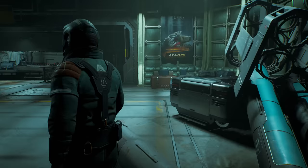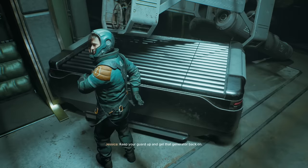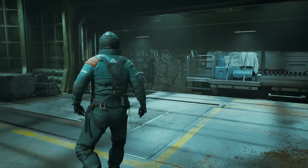I had like a brave moment for a second. I just wanted to do a bit of exploration, but it seems in working order. At least it was. Well, keep your guard up and get that generator back on. Roger. Oh boy. Okay. Just be on your toes, Jack. I'm a little bit worried that we're going to have to go in there. Look at that. That does not look safe.